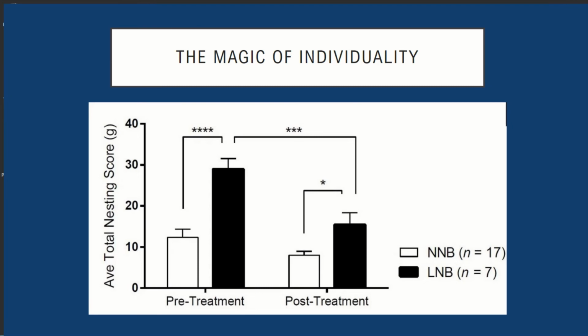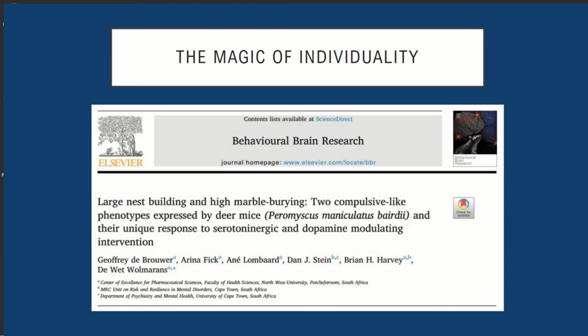So we said, okay, if it's founded in reward, let's see if dopamine is the distinguishing construct in these animals. And remarkably, it was. It sounds too good to be true. And remember, we couldn't work with only 4 high marble burying animals. So my students still hate me to this day. They never came back for PhDs.